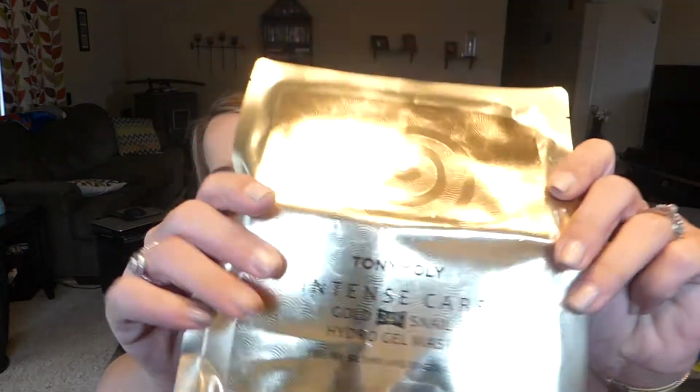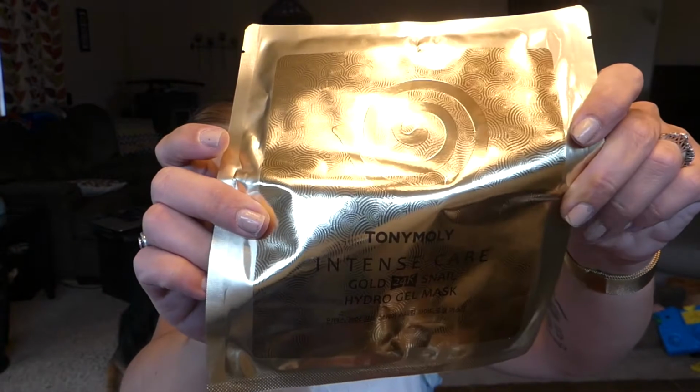Let me know. So the first thing I'm pulling out from the bag itself is this Tonymoly Intense Care Gold 24 Karat Snail Hydrogel Mask. So that's what it looks like. I'm not sure if you can even read that with the reflection going on here. I don't know if Tonymoly is cruelty free, but I'm thinking that this has snails in it. So to me, that's probably not cruelty free. I don't know, has snail secretion?